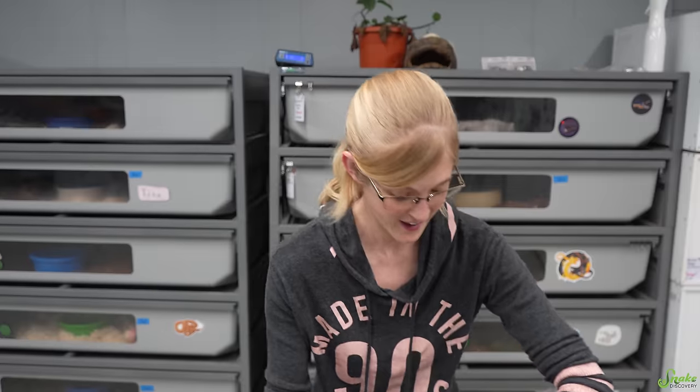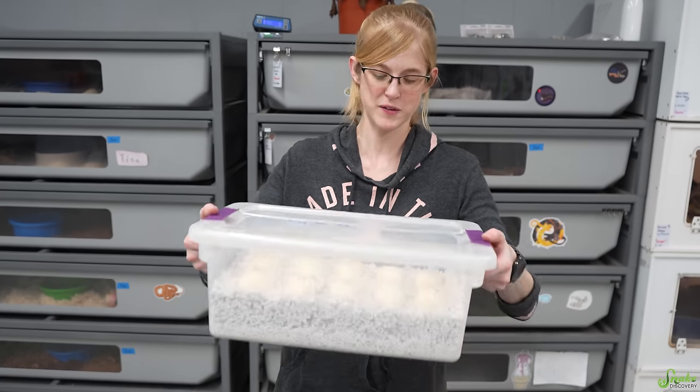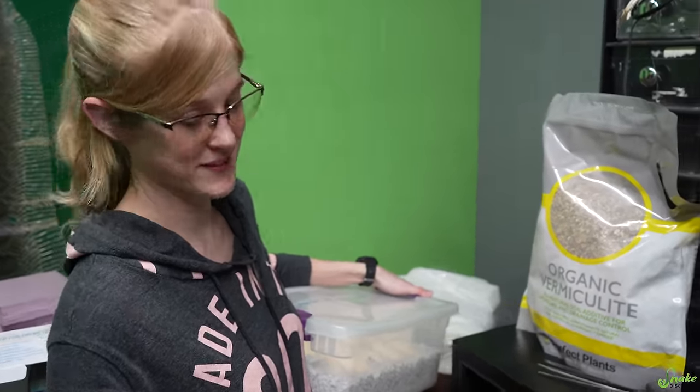Yes, exactly. And today's date is 3/6. Perfect. Awesome. So in 55 to 60 days, we're going to get babies. But first, I guess we have to put them in the incubator. Don't mind the mess. Yeah, it's always messy in this room. Yeah, we're moving things out to the snake house and making more of a mess as we do it.